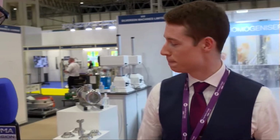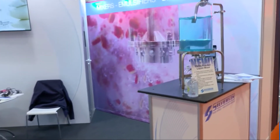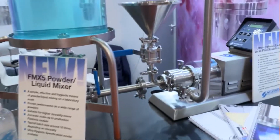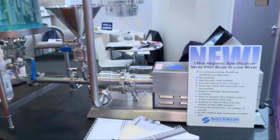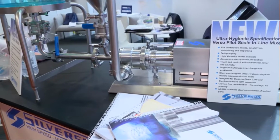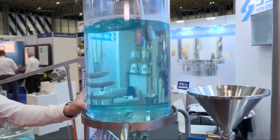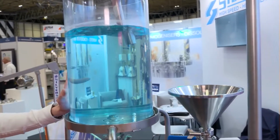That's progress, isn't it? And speaking of progress, you've got some examples of other new products here on the stand that you're looking at sharing with us today. That's right, so we can take a look at the smaller version. This is an FMX5, a benchtop version of a powder incorporator mixer that we do on the industrial scale. Nice for an exhibition because it's easy to bring along and show everyone how it works. What this is doing is recirculating the fluid, and we can see that there's not a great amount of disruption to the vessel, very low air entrainment, anything like that.